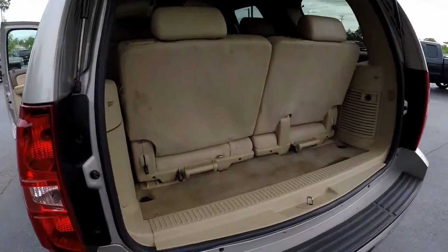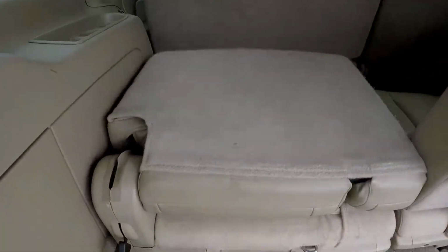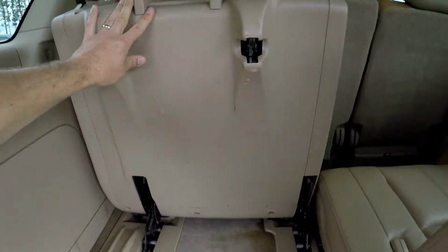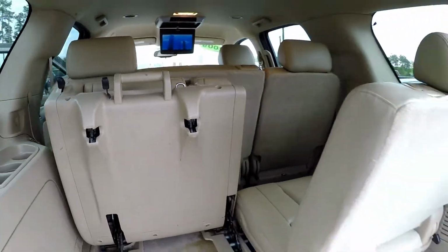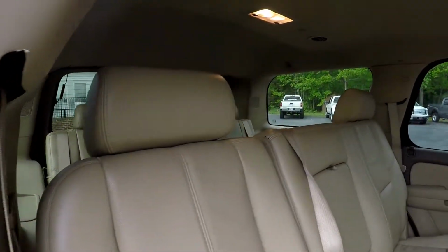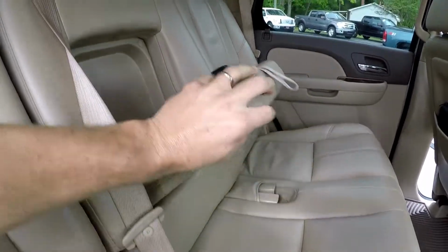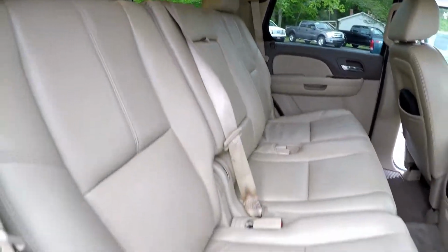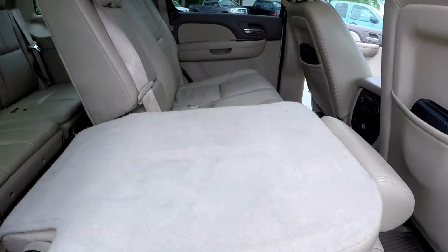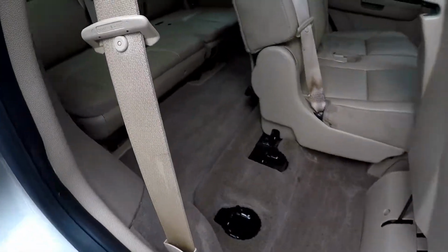Looking in the cargo area now, this will be your cargo space when the third row is in its upright position. However, very easily you can flip and fold those seats, revealing some additional cargo space. Coming in from the passenger side, just taking one more look around. There is an integrated armrest here in the second row with some cup holders for a little added comfort. And these seats do flip and fold. Two flips, they're out of the way. You now have access to that third row seating.